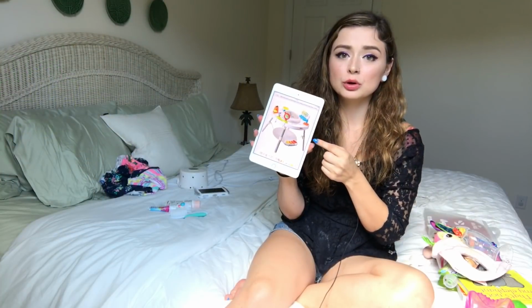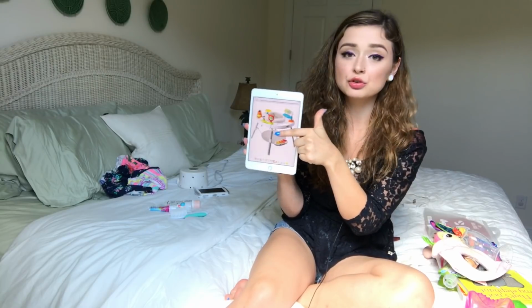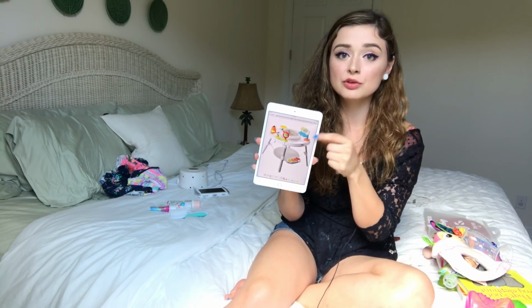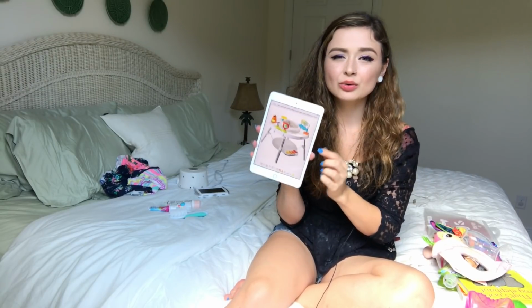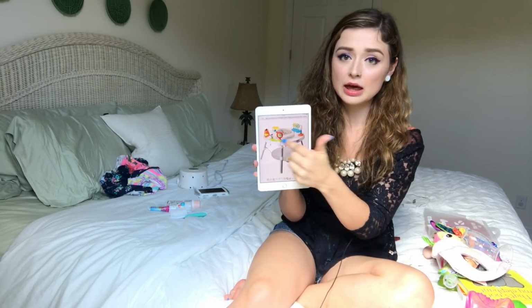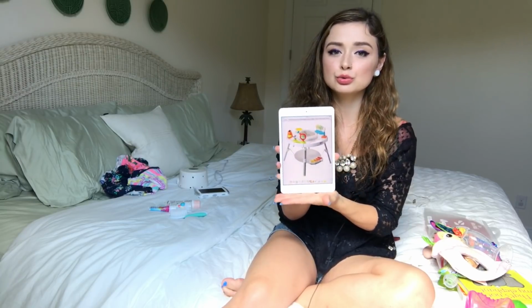But I went with this one because I loved that the bottom went up and down. I loved that the toys were adjustable and removable. I could decide which ones I wanted on there, or I could take them off if I wanted to. The only thing I would say bad about this is that the seat itself, or the ring around it, doesn't have a whole lot of padding. So when she was really little, I would just put a muslin blanket around her so that it just gave her a little extra support and a little extra cushion.